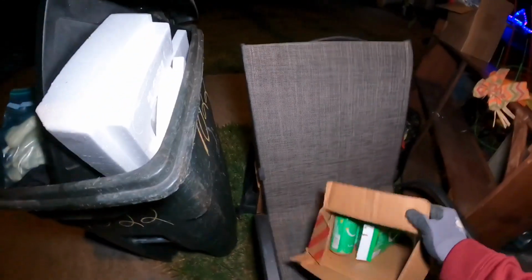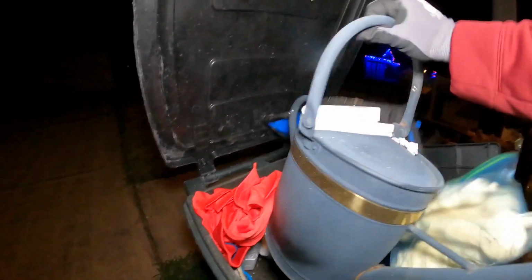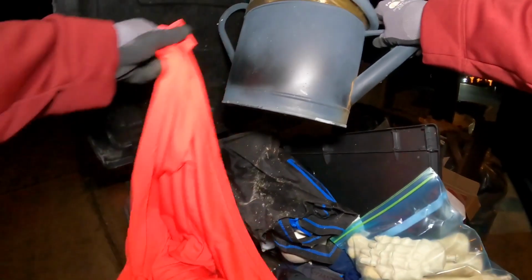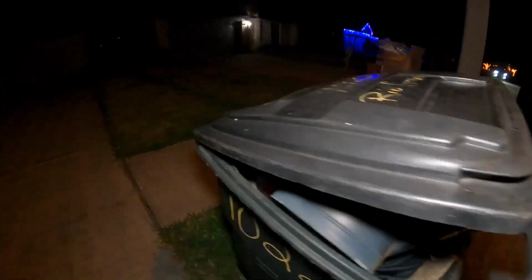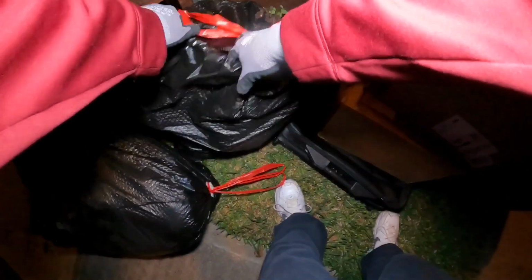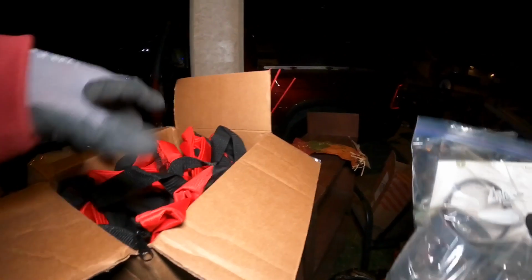Let's see if I can't get those shelves. Broken. Let's see. Nothing there. Nothing in here. Bullet. Might be able to sell this as parts. This is parts for the NutriBullet.